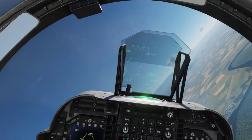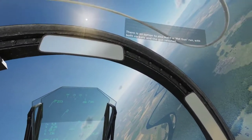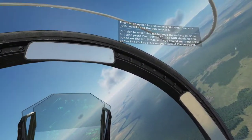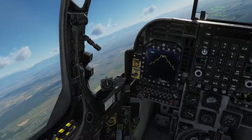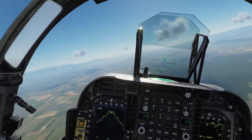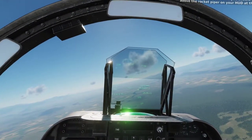There is an option to also make a hot gun run with both the rockets and the gun selected. In order to enter this mode, keep the rockets selected but also press push button 10. The gun should now be boxed on the left MPCD, and you should see a gun cross above the rocket mirror on your HUD at the bore site.